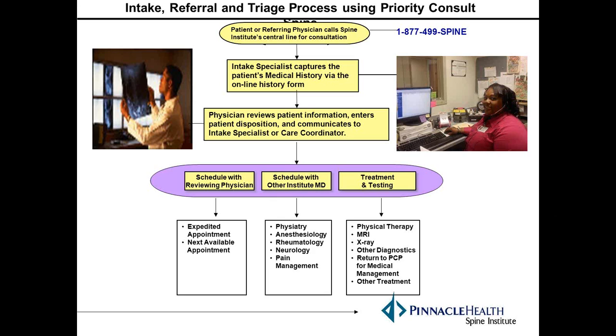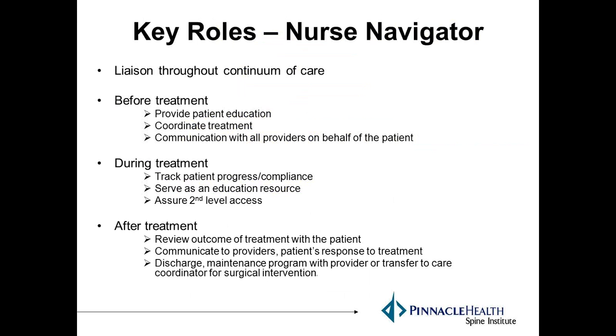It is at this time that the nurse navigator gets involved in the patient's care. The nurse navigator reviews the physician's recommendations with the patient, providing education on their diagnosis and their treatment. Currently, the Pinnacle Health Spine Institute employs 2 nurse navigators, and we each manage an active caseload of about 150 patients at any one time.